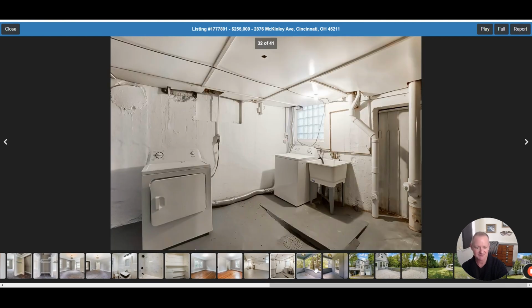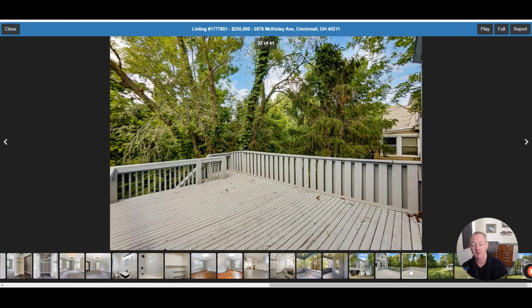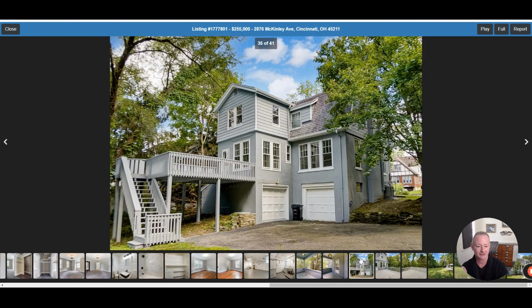It's got a basic finished basement. It's all white. It's got a walkout in the back. It's got a little bump out. So that's important to remember. We'll look at the square footage of this one. Remember, we're 1,300 square feet. Now we have a huge backyard. This is a huge backyard, same street. So we're 2681. This is 2876. It is right down the street, same side of the street. Now it does have this little bump out, which can be a factor.